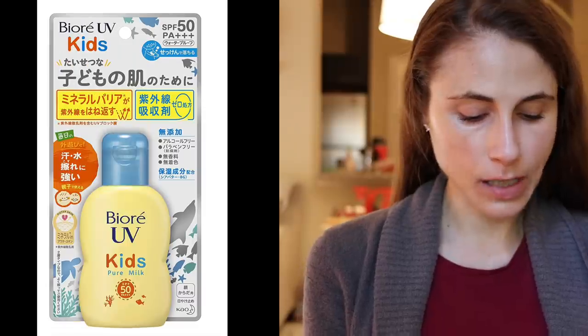But if that's you, check out the Biore UV Kids Pure Milk SPF 50 PA 3+, because this is a mineral sunscreen. Same brand, Japanese sunscreen, but it's mineral. There are no chemical filters. Chemical filters are the ingredients in sunscreens that can burn or sting for people, especially people with really sensitive skin. So it has that. That being said, because it's a mineral sunscreen, it's going to leave a cast. It also has shea butter in it, a wonderful moisturizing ingredient, and overall has a very short ingredient list. So that bodes well for people with sensitive skin. So I would recommend that as an alternative if you are very sensitive to chemical filters.